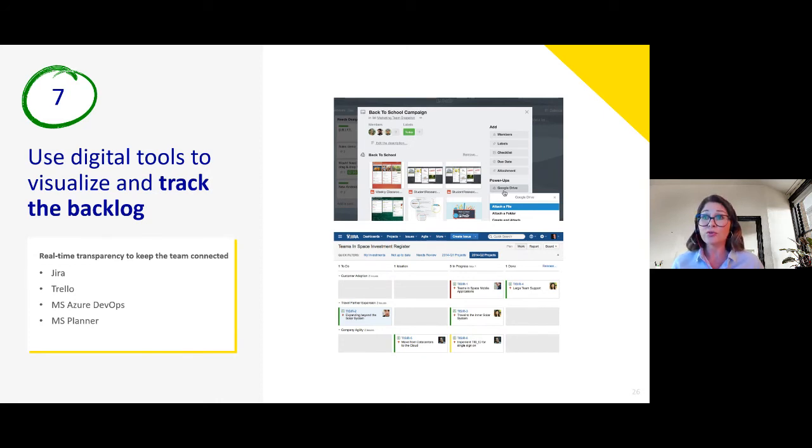and having that true radical transparency around the work that's being done, and helping highlight where things are getting stuck or if they're blocked. And I think that's one of the most important things around the transparency and surfacing impediments so that they can be unblocked to be able to get progressed. So again, practice 7 is all about using digital tools to your benefit to help visualize and track the backlog. And I will say this is definitely one of the areas we've had such a very rapid shift in BP. We had a lot of teams obviously using physical boards, and we've had to radically make that transition to digital tools.